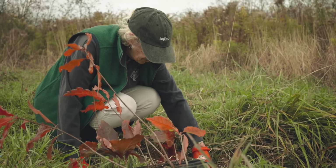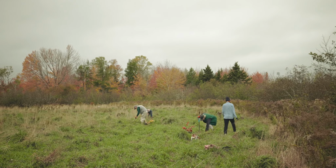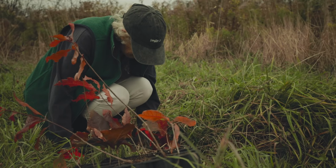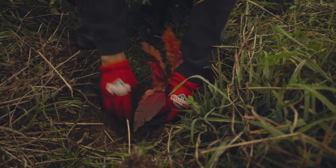My name is Renee Lyons, and I think I did tree planting about 30 years ago. I was a bit apprehensive to come, but it's really been fantastic. I was just thinking about how glad I am that I actually came.